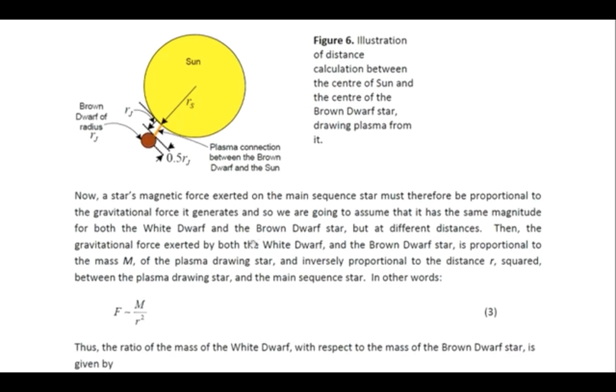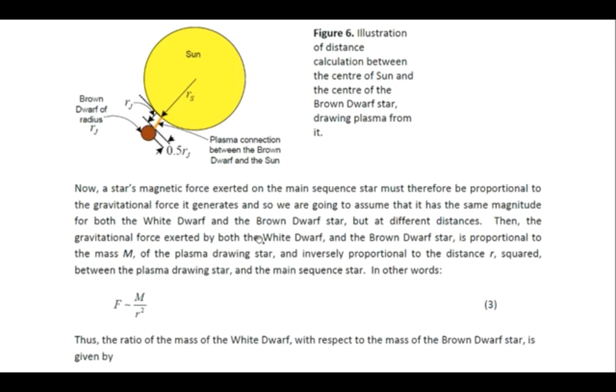Now, the star's magnetic force exerted on a main sequence star must be proportional to the gravitational force it generates. And so we are going to assume that it has the same magnitude for both the white dwarf and the brown dwarf star, but at different distances. Then the gravitational force exerted by both the white dwarf and the brown dwarf star is proportional to the mass m of the plasma drawing star and inversely proportional to the distance r squared. And this is basically what this equation is telling us, between the plasma drawing star and the main sequence star.